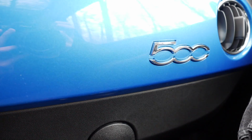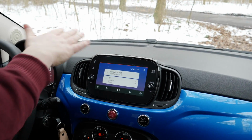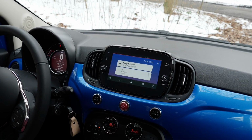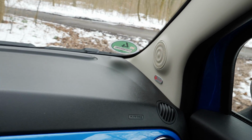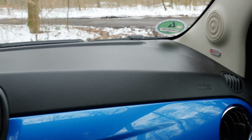Let's take a quick look at the dashboard and the detailing on the sides. Very straightforward, hard plastic, nothing to get too excited about, but nothing to feel too bad about either. These Beats details on the speaker grills and with the logo here are nicely finished. And it just feels fun. It's in keeping with the entire car.